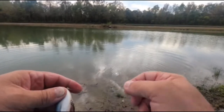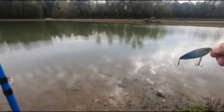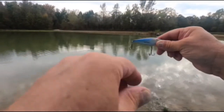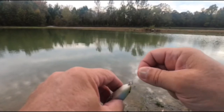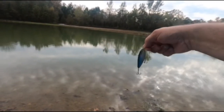I wonder where I'm throwing this. I don't know if they even have these things on the market anymore. Put out by Bill Dance many years ago. It's an Excalibur Spitting Image. That's what they call it.